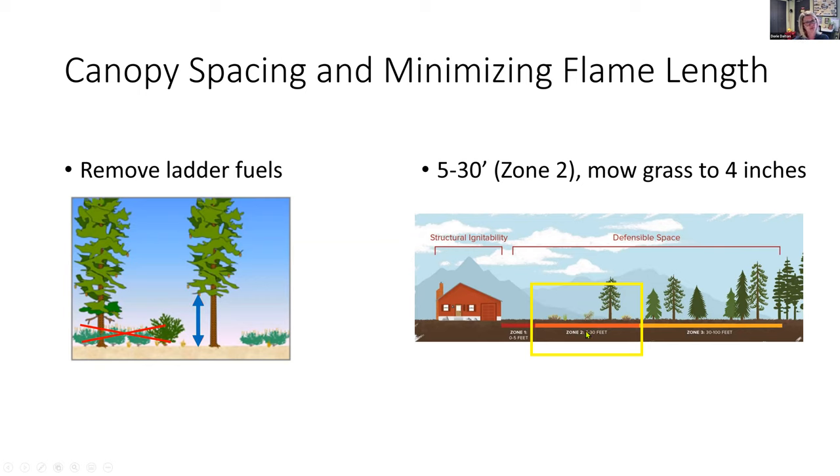Something else you could do would be to mow your zone two, which would be 5 feet out from your home, and it goes out 30 feet. You can see the continuity of the fuels are broken up, right? This is our area that's lean, mean, and green. And it's recommended to mow to 4 inches.